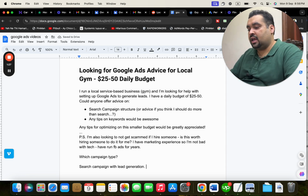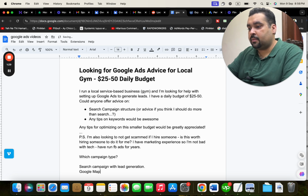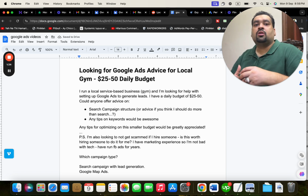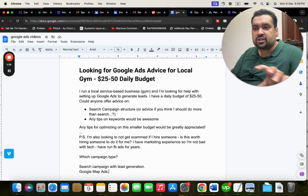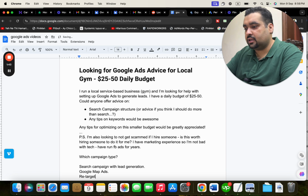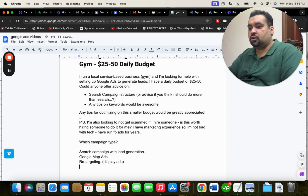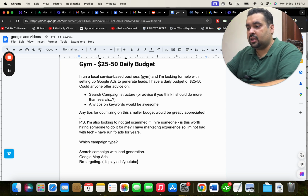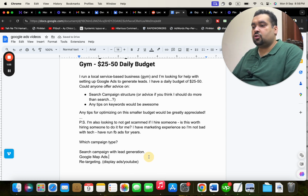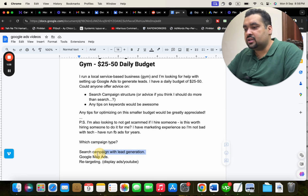There is another one as well, and that is Google Map ads. What happens with Google Map ads is they are shown on Google Maps listings when someone searches for gym near me, so your ads are going to show there. There are also retargeting and remarketing display ads, which will be shown on display networks or even on YouTube. These are good, but because your budget is smaller, $25 to $50, my suggestion is to go with search or Maps. Initially, search campaigns with lead generation and Google Maps are a good option.